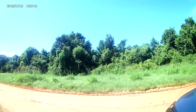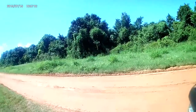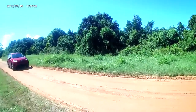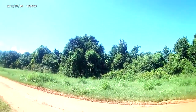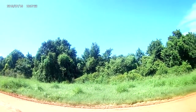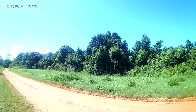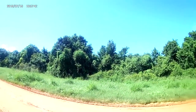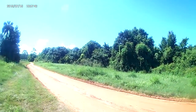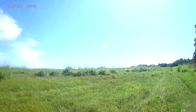Now, the fort was log, and of course it disintegrated back into the earth. But they said at one time you could see the imprint in the ground. Well, this field has now been tilled and had cattle on it, so the impression of it is not here anymore. But we're going to try to get a few EVPs and see what we get. Not sure exactly where it was, but we know it was in this general area right here.